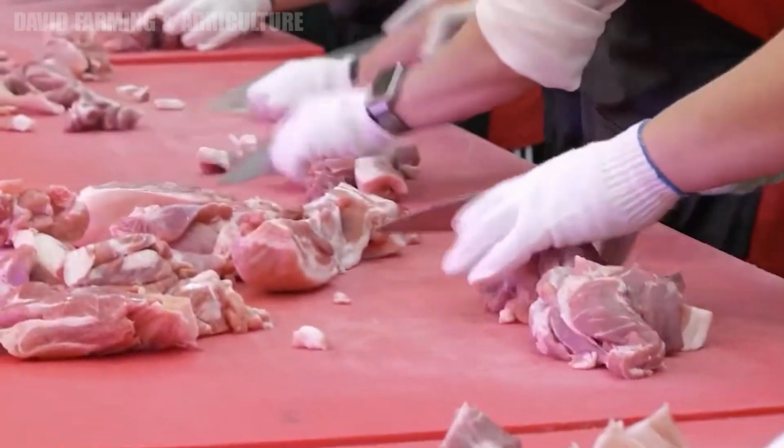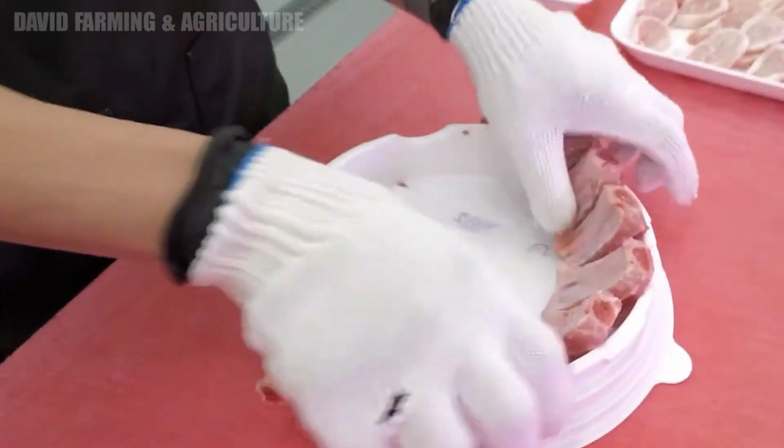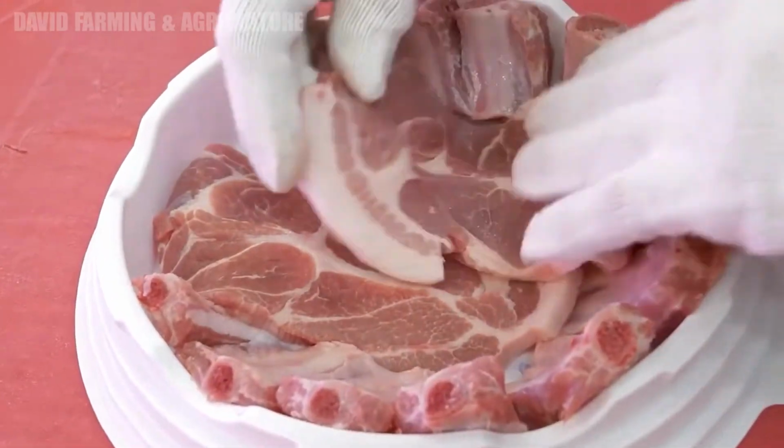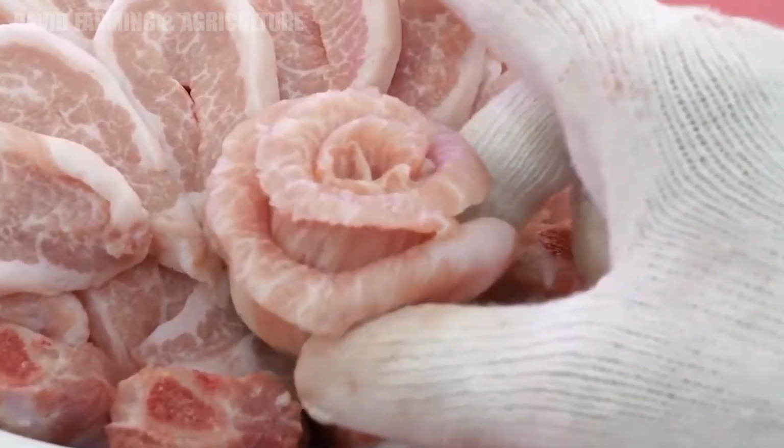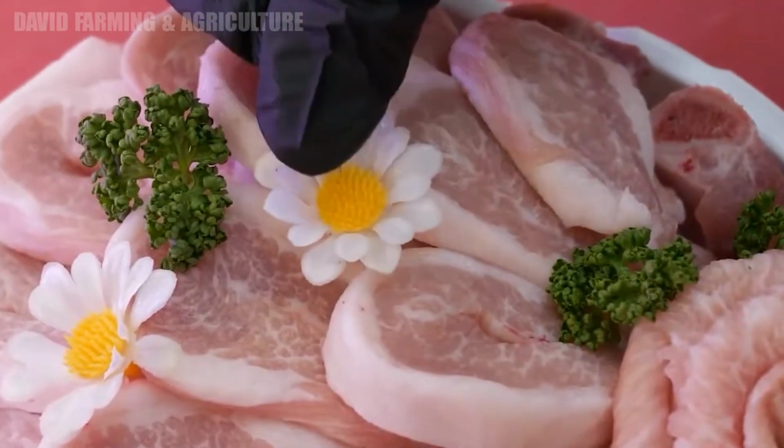Delicious pork belly is not only due to the marinade, but also comes from a clear origin, a meticulous cutting process to keep the fat marbling beautiful, and is preserved in the most ideal conditions.